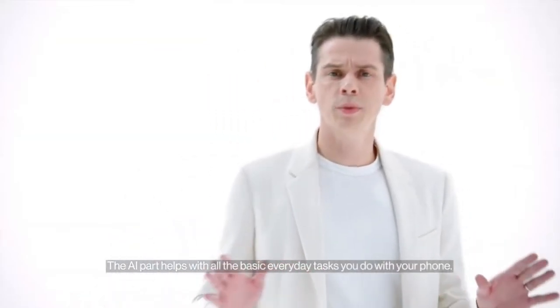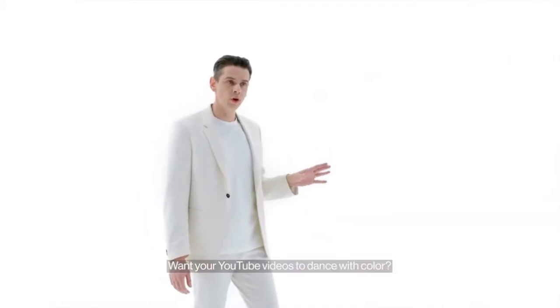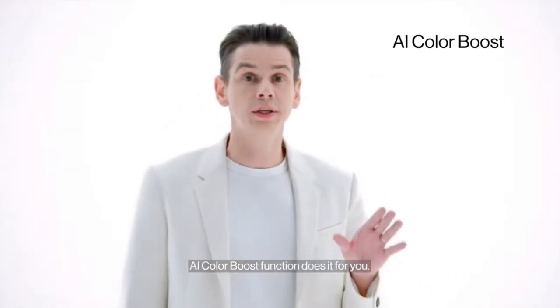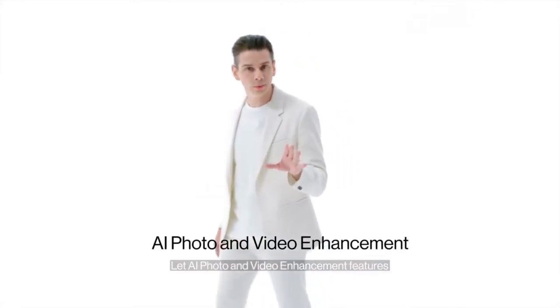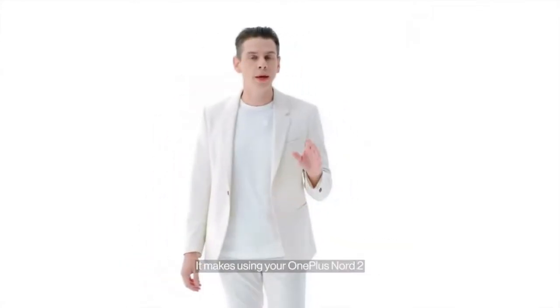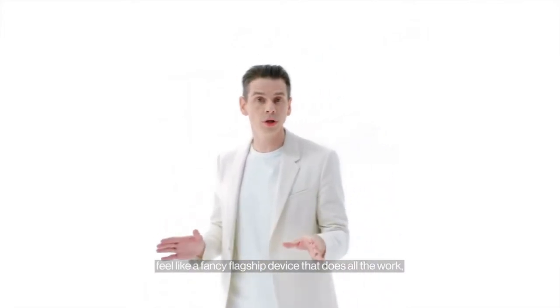The AI part helps with all the basic everyday tasks you do with your phone. Want your YouTube videos to dance with color? AI Color Boost function does it for you. Want crisper, cleaner, and more colorful photo and video recordings? Don't worry. Let AI photo and video enhancement features give you a hand. It makes using your OnePlus Nord 2 feel like a fancy flagship device that does all the work so you don't have to.